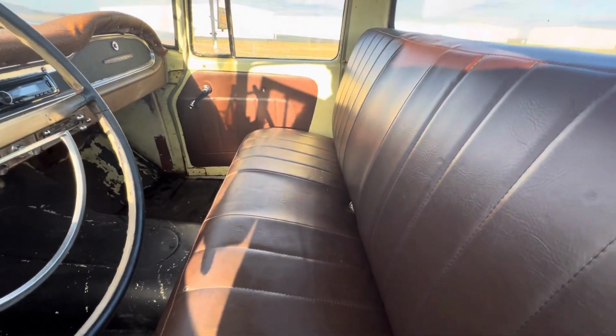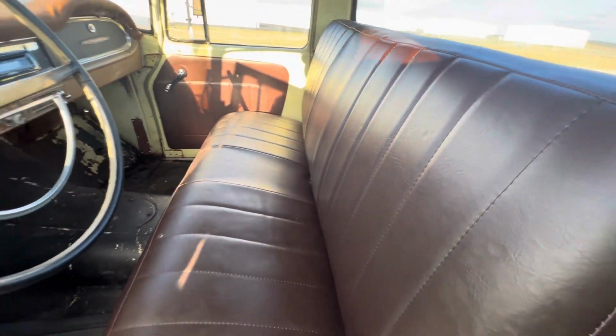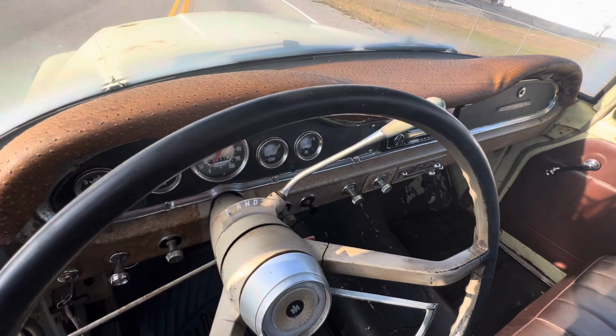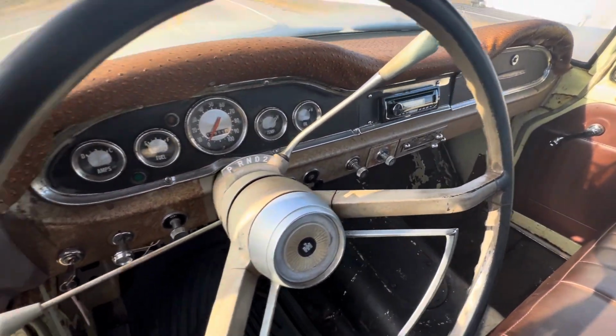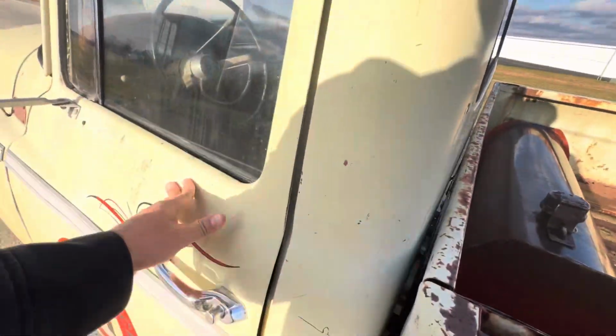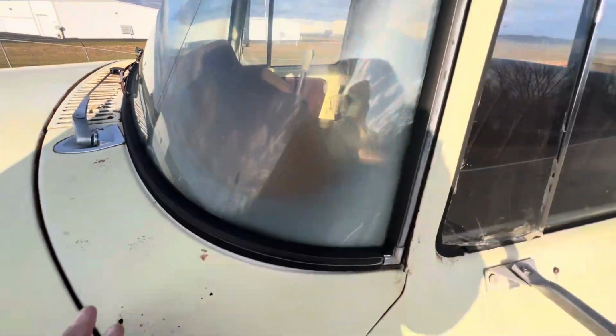Oh, I do have a carpet kit to go with it as well. So if you want to put carpet in it, I ordered the kit. I've got it at the shop. Like I said, horn works. It does have a crack in the windshield right here. If you can see it or not, it goes all the way up. Looks like it started down there at some point.